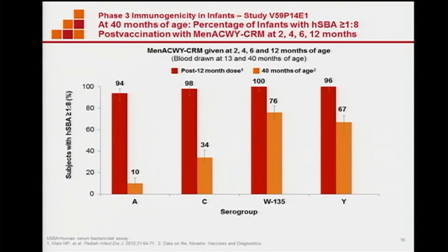Finally, now looking at the early look at the longer term, so from the earlier phase 3 study that I mentioned from P14, we are now following these kids out at 3.5 years of age, and we're going to get more data on them later this year. At 5 years of age, you can see in the red bar the primary response after the infant series, and then in the orange bar you do see declines, again most prominently with serogroup A, best with serogroup W and Y, and somewhere between for C. So this is at 40 months of age, between 34 and 76% for CWY, maintained persistence of bactericidal antibodies at the 1 to 8 level.